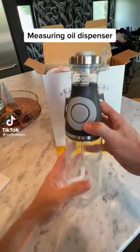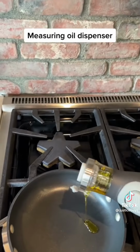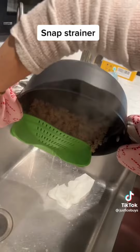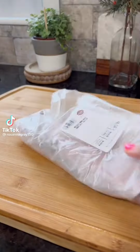This is the best oil dispenser I've seen because it lets you exactly measure how much oil you need so you can use it while cooking. And there's a spout to pour directly on the pan. This is a strainer that snaps onto any pot and it lets you pour out the water super easily. This is a mini vacuum for your kitchen. It's really good at cleaning small messes.